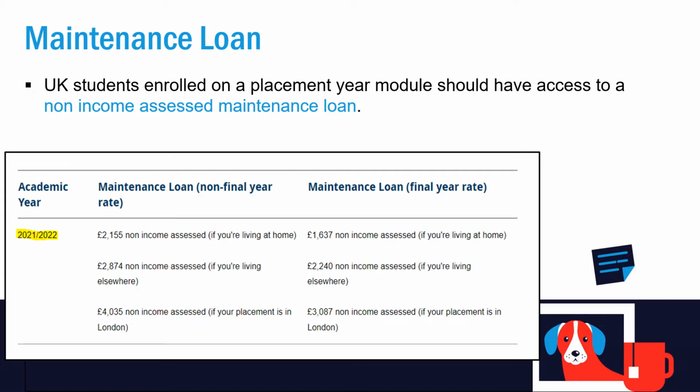Although we don't have the figures for the 2022-23 academic year, you can see from this year's figures that the non-income assessed loan is significantly less than the income assessed loan that you might be used to. So it's definitely worth factoring in if you're in a low or non-paid placement.